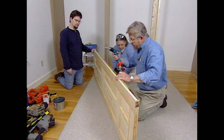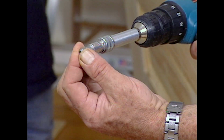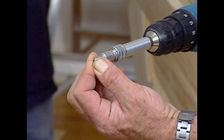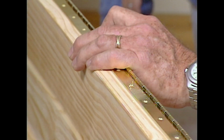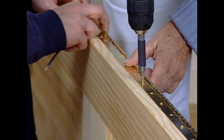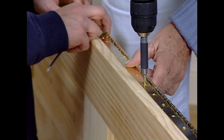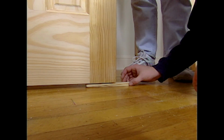Now I'm going to start by drilling a little pilot hole using this bit. This is a self-centering drill bit. See, there's a sort of a collar or sleeve that slides back. The self-centering bit allows me to bore through the exact center of each hinge mounting hole. Carol and Brooke follow behind, driving in screws. Beautiful. To install the door, we rested on shims to provide the necessary floor clearance.